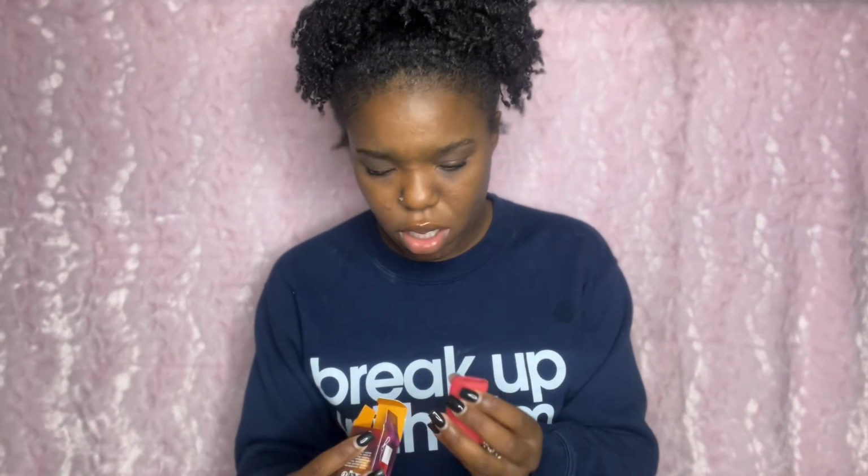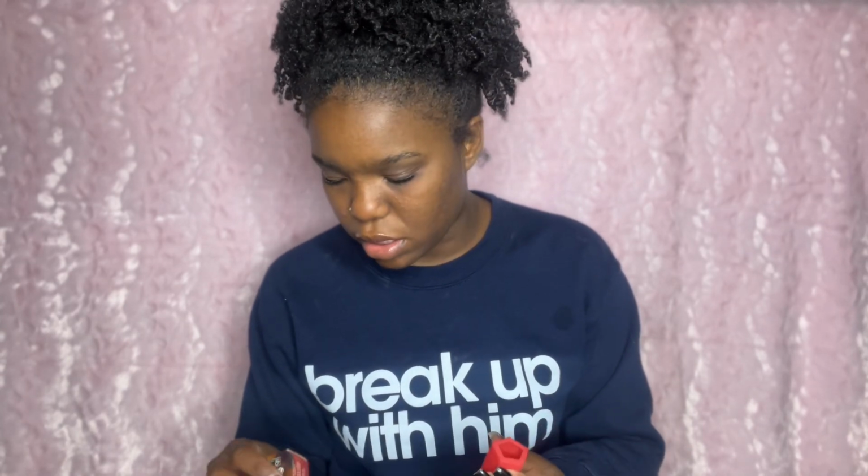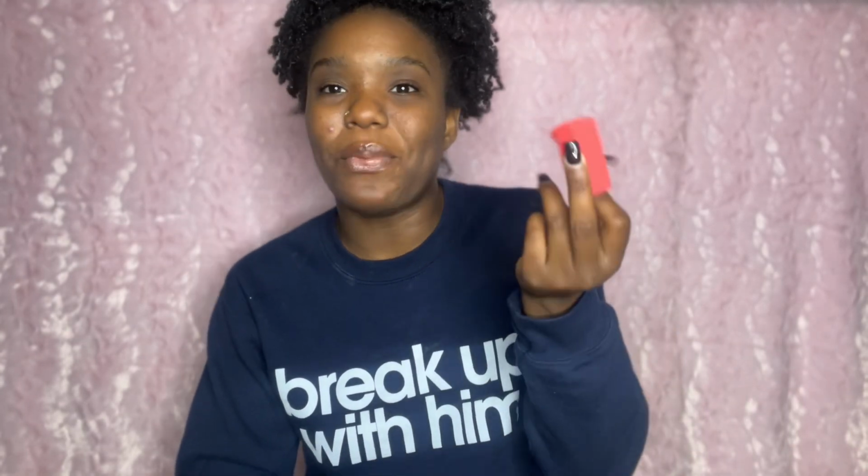So, y'all, I thought this was a lip gloss. I literally bought the keychain holder. Oh my gosh. I've already had the Gloss Bomb before. It's great, but I thought, why would I need a gloss? I thought it was, and I was like, this is so cheap. Anyways, the next thing that I got was the Gloss Bomb sticks.